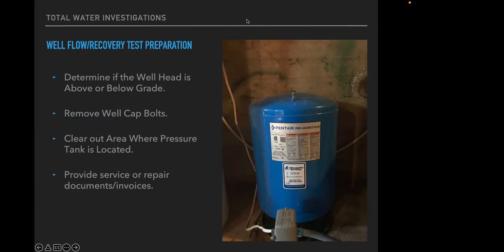No, that's okay. So, preparation for homeowners: when you have somebody coming in to do a well test, if you're the seller, not the buyer, there is some prep work that we do ask for. We ask that they determine if the well head is above or below grade. This is important because it helps us determine whether this is going to be a recovery test or a flow test. We need to allot that time because a flow test is 2 days. A recovery test, we just do while we're there on site.